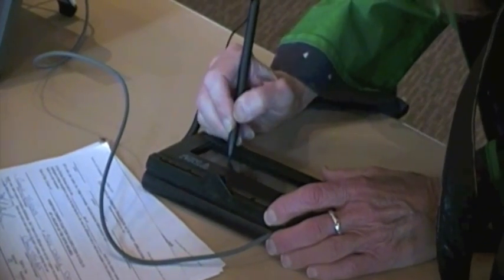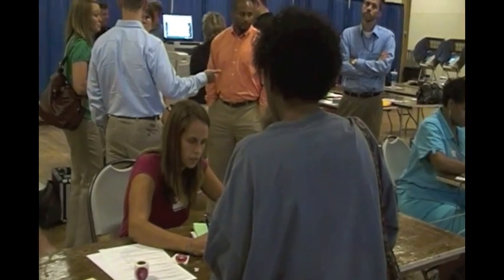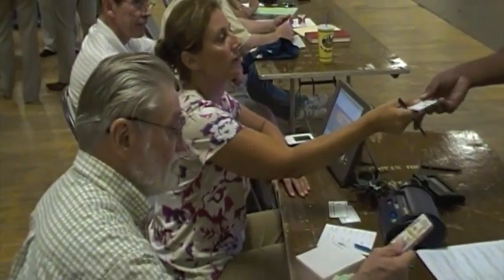Once they determine their eligibility, then we have a signature pad. They'd actually sign that electronic pad, and as they're signing it, it puts the signature on top of the digitized signature that we already have on file, and the poll workers are required to compare those signatures before they process them to vote.